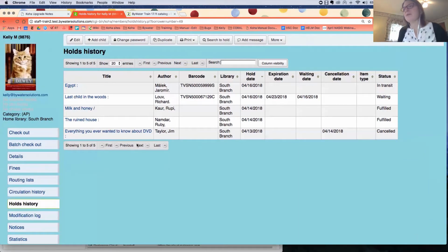Holds don't fall off on my test site, but yes, you will be able to see the status. In my prior years in a public library, I would have to go into their notices and see when we sent a notice and what the item was, because you have so many patrons who say, I had a hold, I don't remember the hold. Can you tell me what I used to have on hold and I didn't come and pick it up?